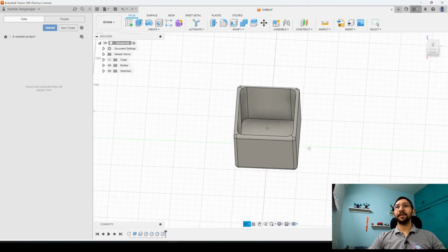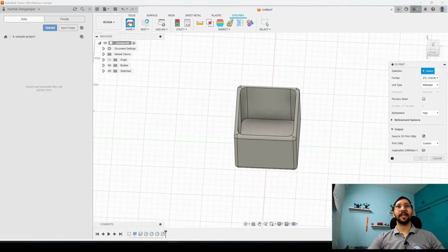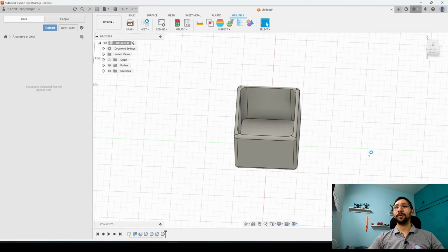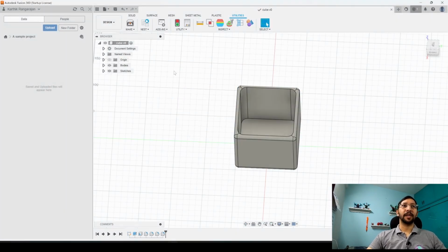What I like with Fusion 360 is that you can go to utilities, and if you have a 3D printer connected to the computer, you can select 3D print, and once you select the object, you get the dialog box here. I've already linked my slicer software, which is Ultimaker Cura, and once you hit OK, it would open up in a separate application. Once you save this file, you can name this cube and hit OK. You should be able to see that saved object or the file over here.